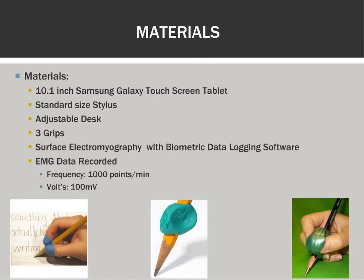The four parameters that were used are a standard stylus without a grip, a standard stylus with the claw grip, a standard stylus with the stetro grip, and a standard stylus with the crossover grip. Grips for the experiment were selected by their availability in the marketplace. Each task will be completed with each stylus option in a randomized order, with each participant completing a total of 12 trials.